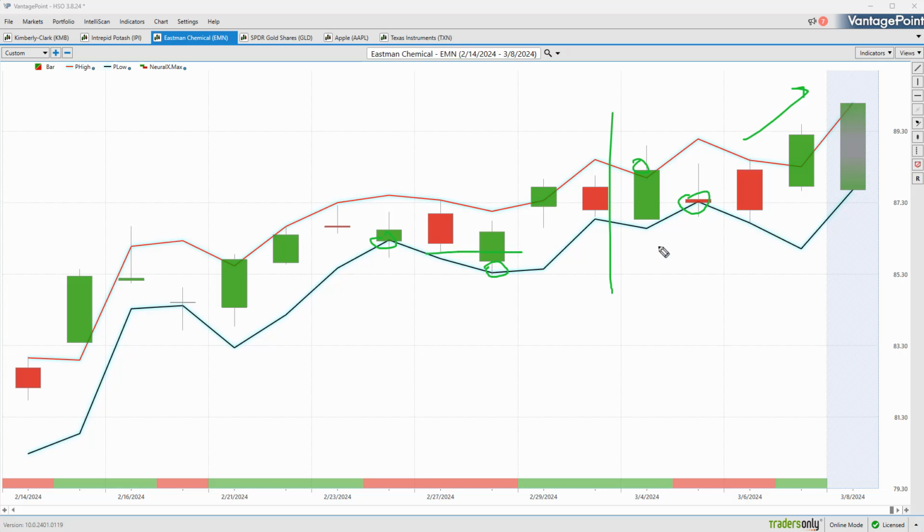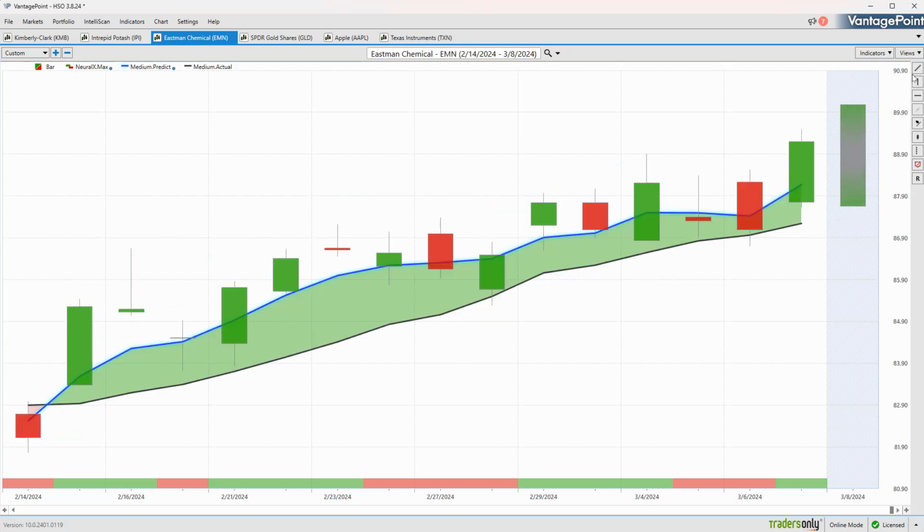So when you have these nice entries, I mean, you can lock in a stop at break even, be trading with profits as these trends start to develop. So really nice opportunity there in Eastman as things start to kick back up to the upside.